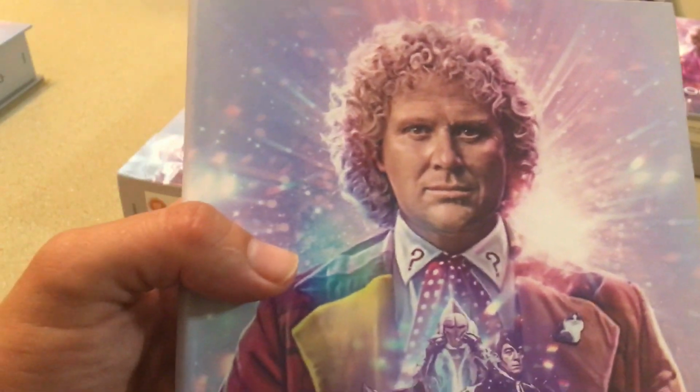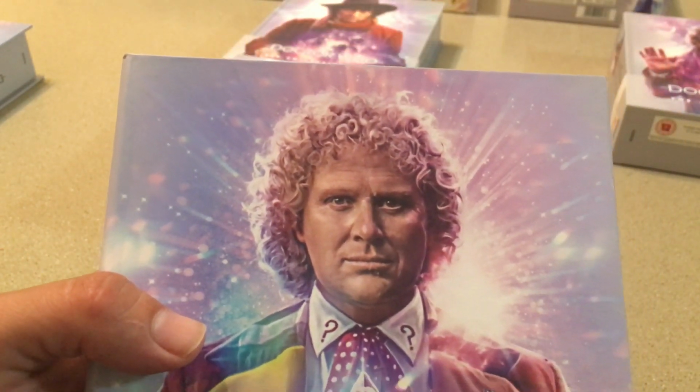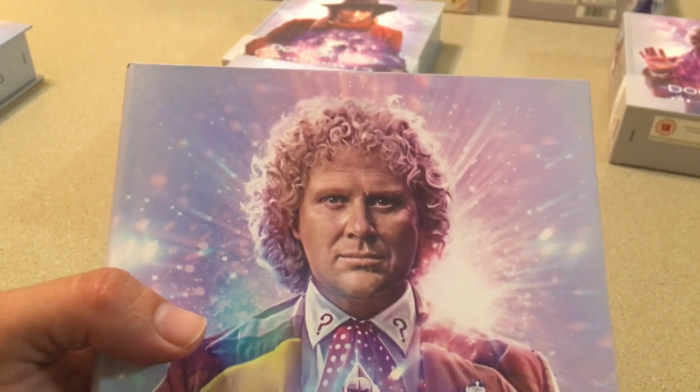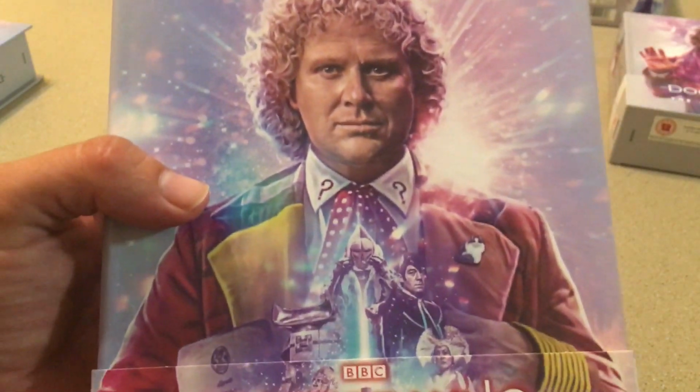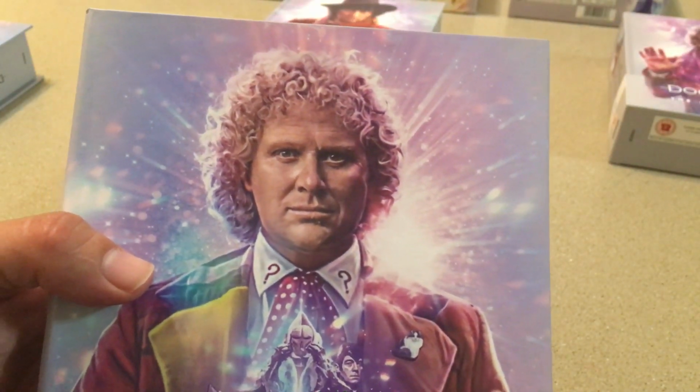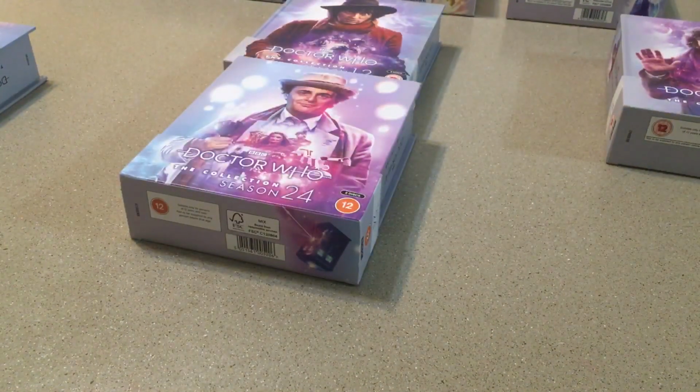Again, I'm not super fond of this season. I do like Mysterious Planet and Terror a lot, but the other two are just okay. Well, I don't really like Mind Warp at all. So I was surprised I like this one as much as I do, but I really do like that art. I really think it does Colin justice.